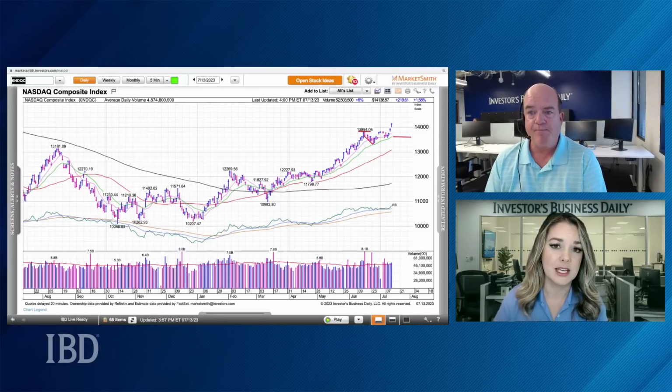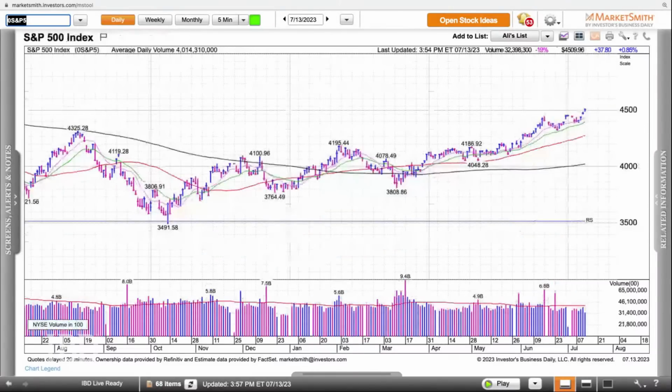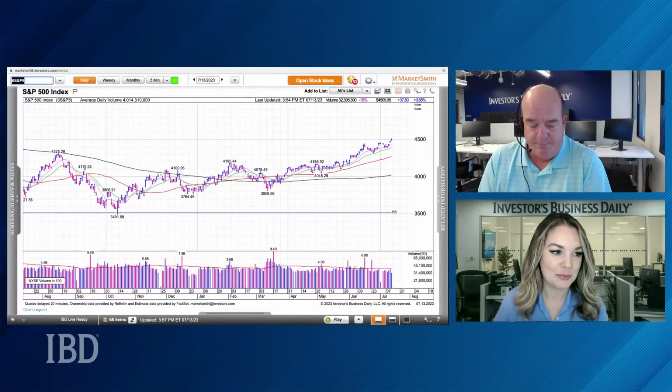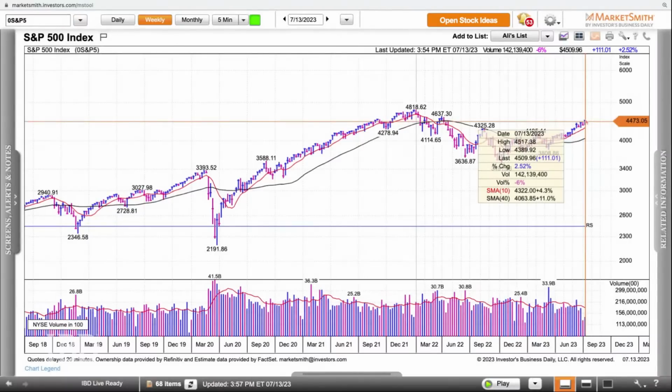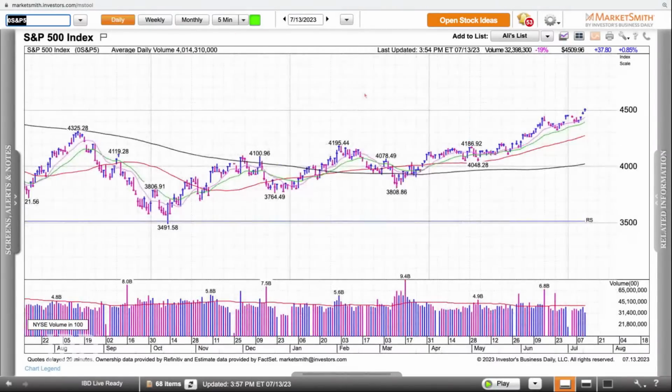Yes, definitely good to see that strength underneath the surface in addition to on the index level. A couple more index charts though that we want to take a look at. Here's a look at the S&P 500, also clearing a round number today of its own at 4,500, Ken. Yeah, another round number, and just back to the daily chart, it looks like a close near highs for the S&P 500. This was a round number that you would have thought the S&P might have a little bit of trouble with, but a nice move here as well.